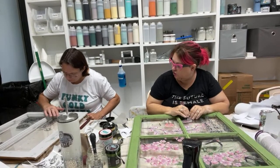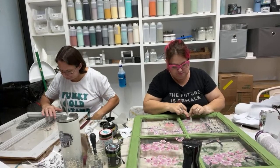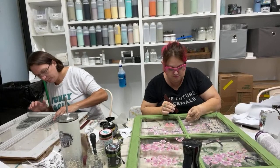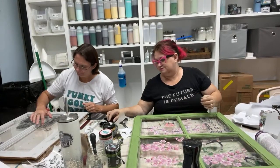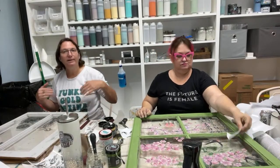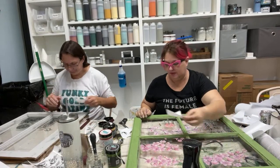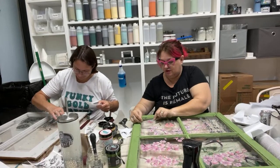Oh, and you've got your funky gold patina on, don't you? Funky gold patina. It was Friday. I figured I ought to dress up. That's right. Heather made these shirts. She did. That was inspired by Teresa and her love of 80s music.